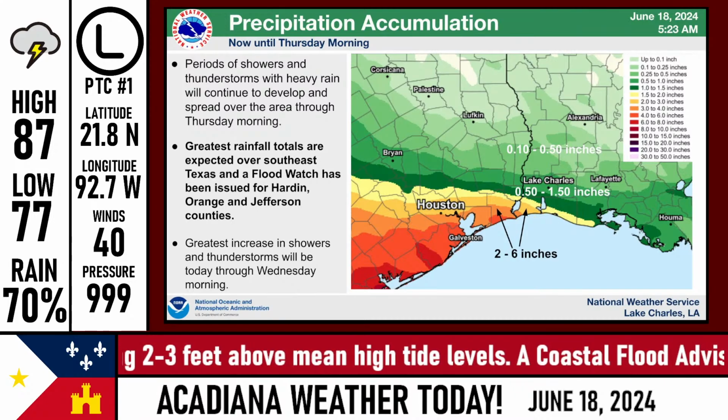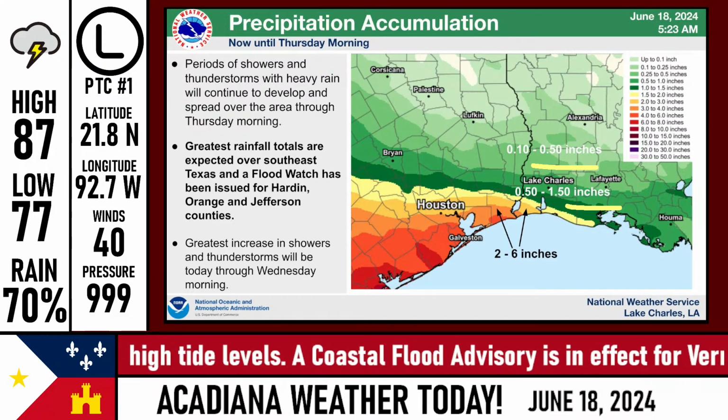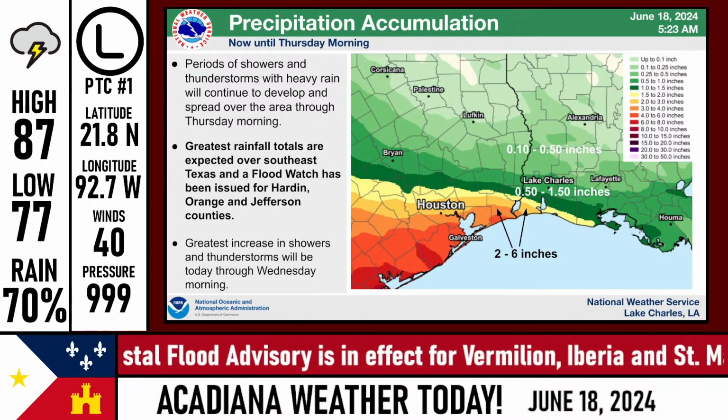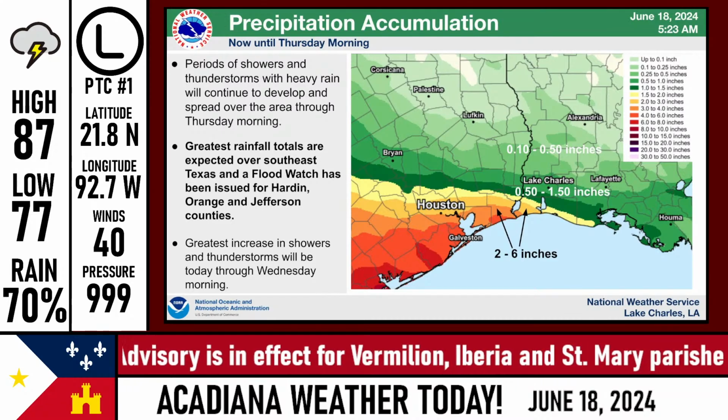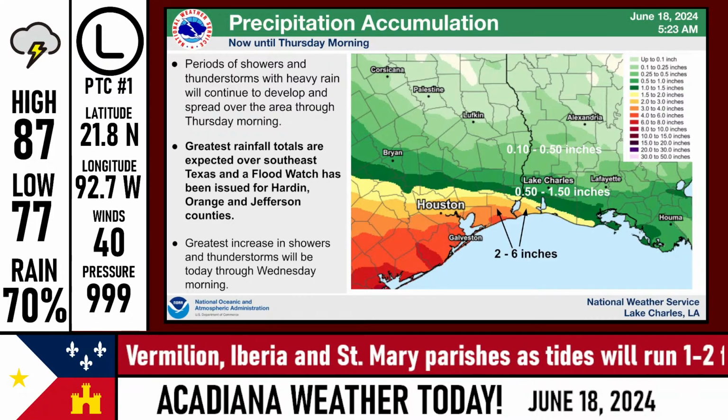But you can see most of Acadiana here is going to see anywhere between, say, maybe 1/10 of an inch to maybe up to 2 inches of rain getting down toward the coast. So not super significant, but it will be on and off rain probably for the next several days.